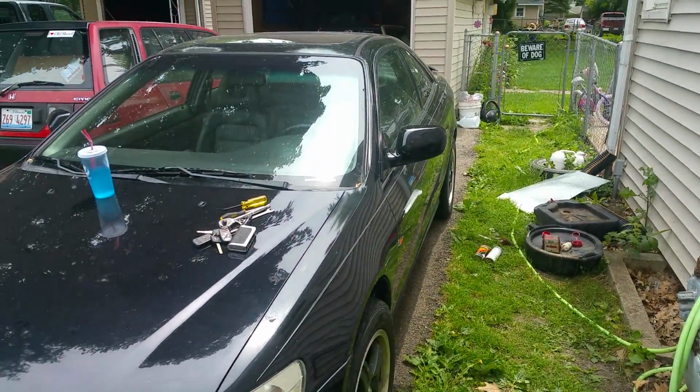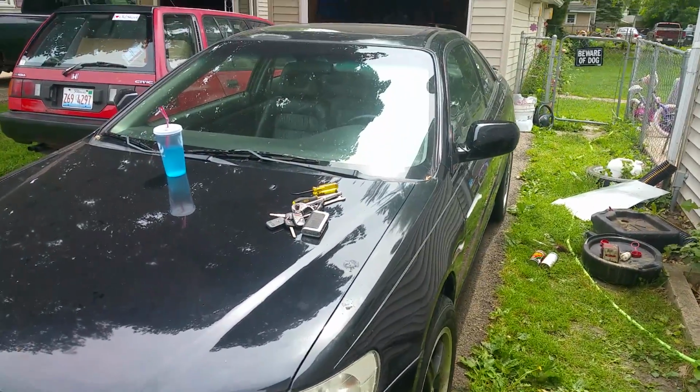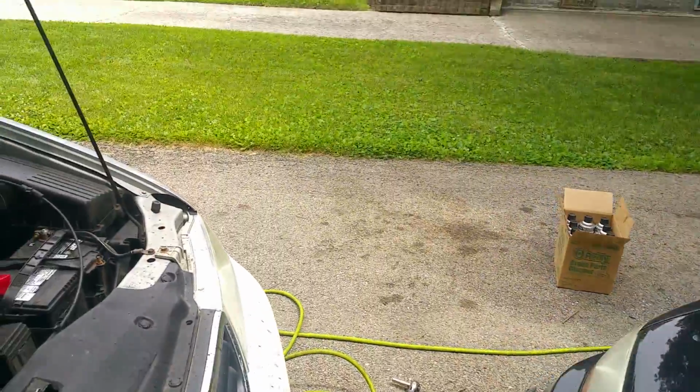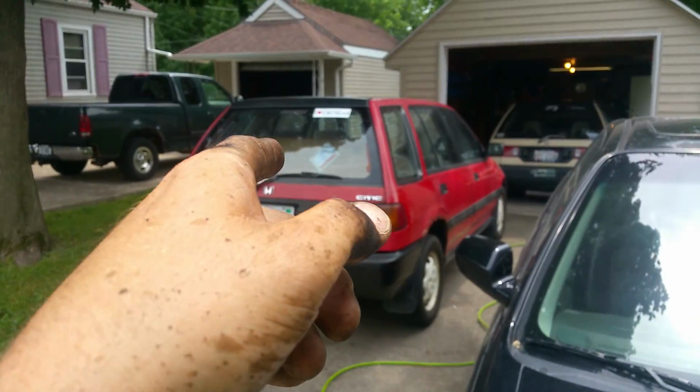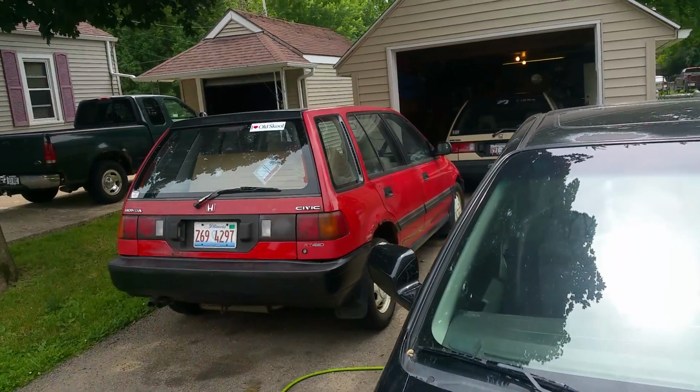The Accord's name is Bessie. She's an 02. And we'll do some more stuff here later. And coming soon, cool stuff is going to happen to Rosie Red, and we'll talk about that shortly.